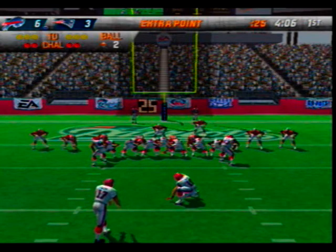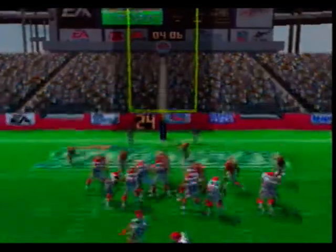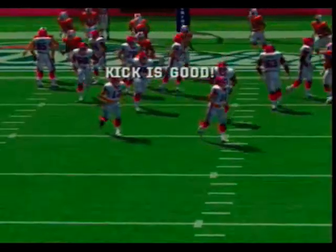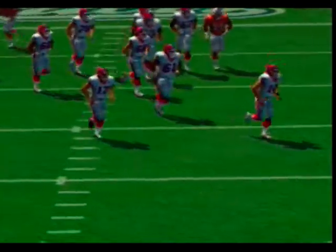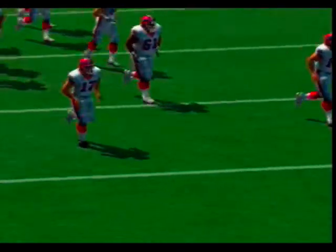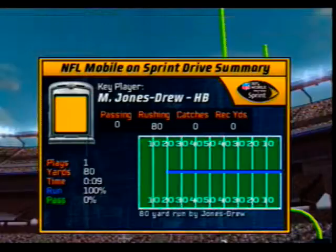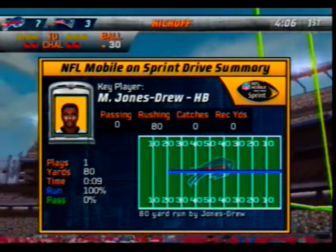Comes in to attempt the point after. The point after is good. Now that's just the type of thing that you come to expect from these guys. They do a really good job scripting the plays that they're going to be running, and they do a great job of executing them when they run them.